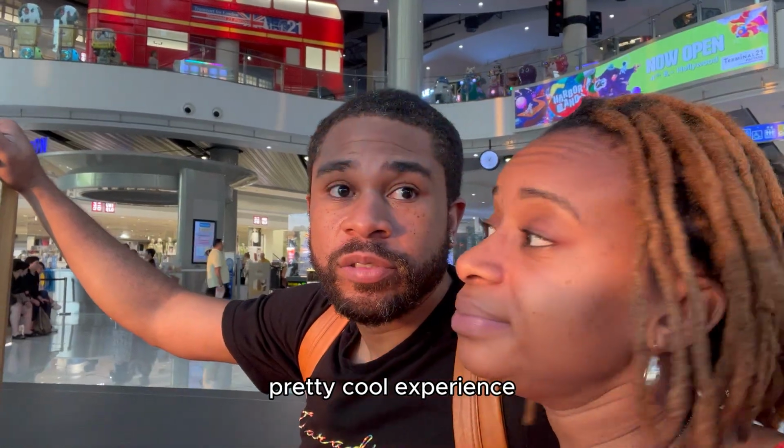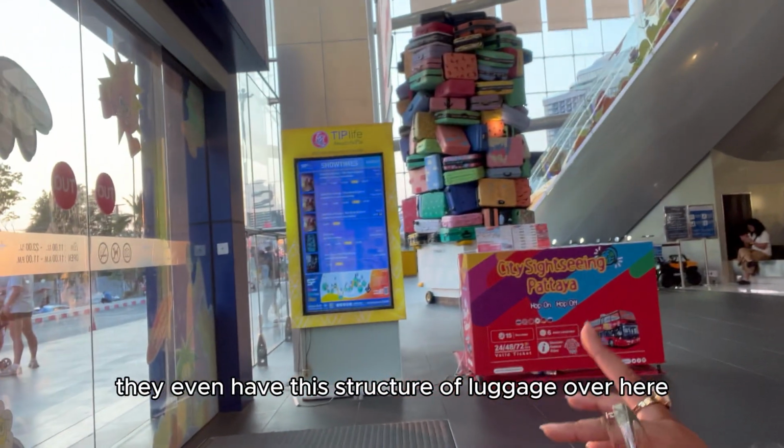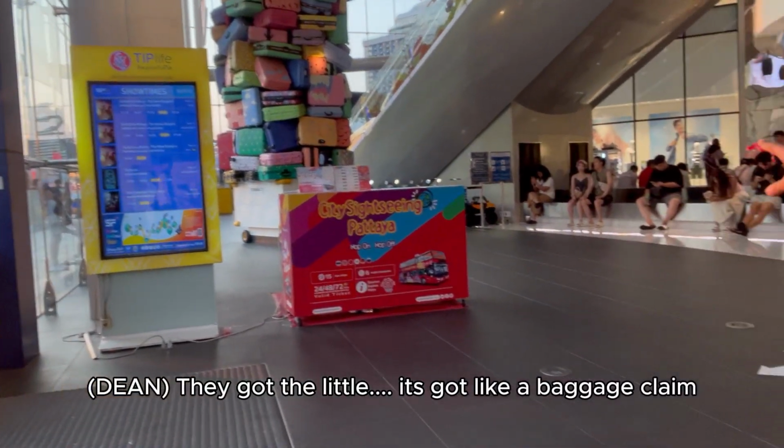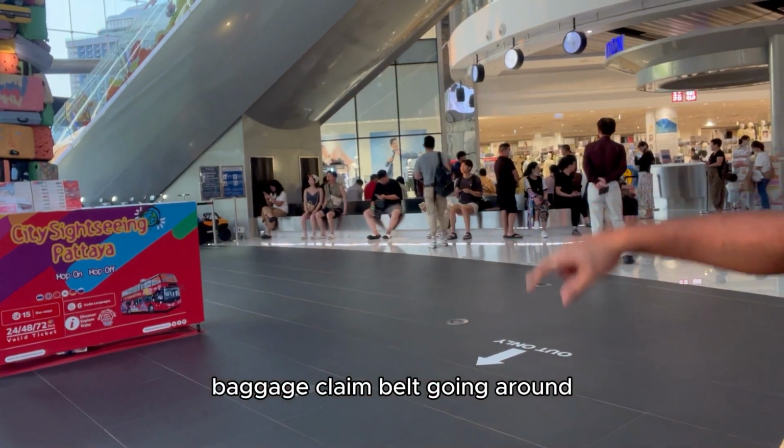Pretty cool experience. This looks like an airport right here. They even have this structure of luggage over here as well, which is also pretty cool. It's got like a baggage claim. Yep. Baggage claim belt going around. Yeah. Definitely check it out.